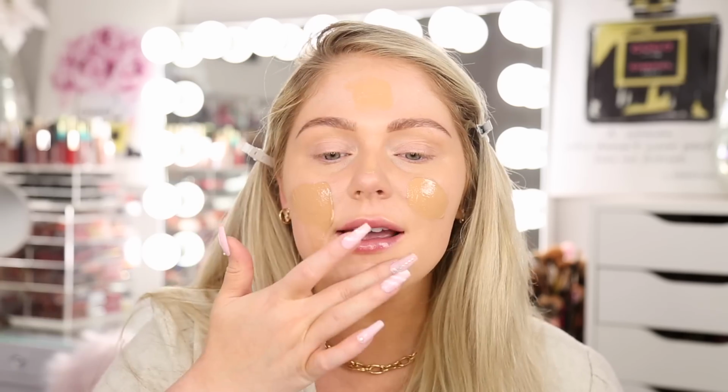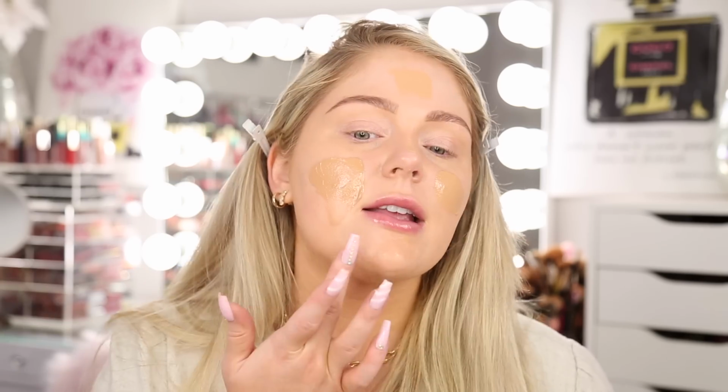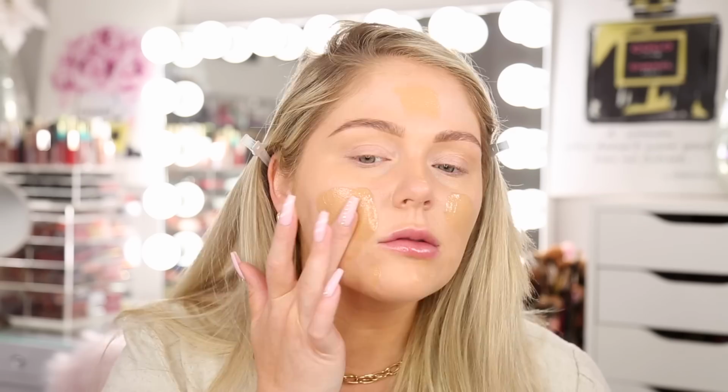Let me just put some like that. Oh, that's probably way too much. Let me, oh, wow. So when I first squeezed it out of the tube, I don't know what the right terminology is, it looked thick, but when you touch it, it feels like water, very light, and it has a very light scent to it. Nothing crazy. So I'm just kind of tapping this with my fingers, and then I'll go in with a beauty sponge. Just gonna go in with that same sponge and blend this out on the skin.